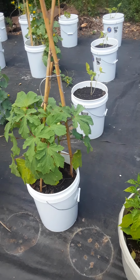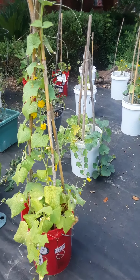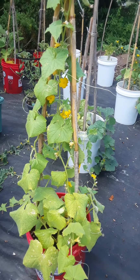Okay, guys, I don't know what happened. My phone is hot out here, and it just stopped videoing, and I don't know where. But look at that, gorgeous. I love all those blooms. They're so pretty and sweet.